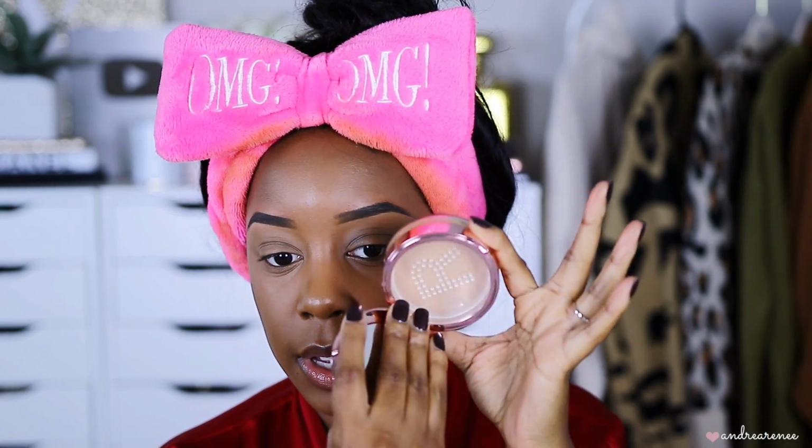So yeah, this is the new Makeup Revolution setting powder in the shade Deep Honey. And when you open it up, you have a mirror inside right here. And then this is what the packaging looks like on the inside.